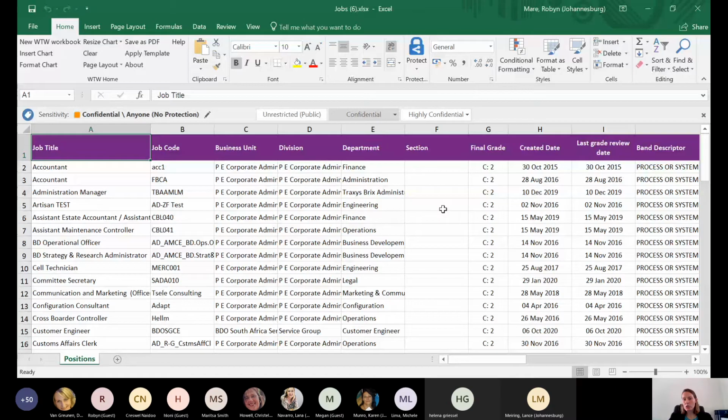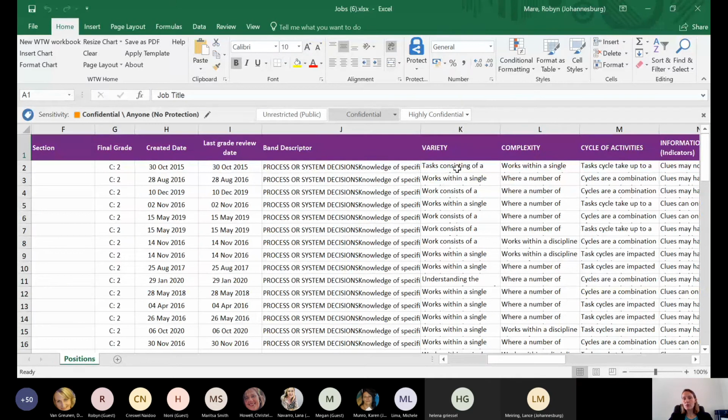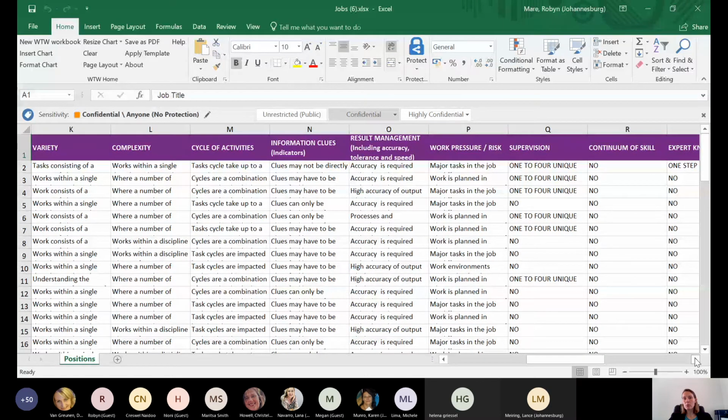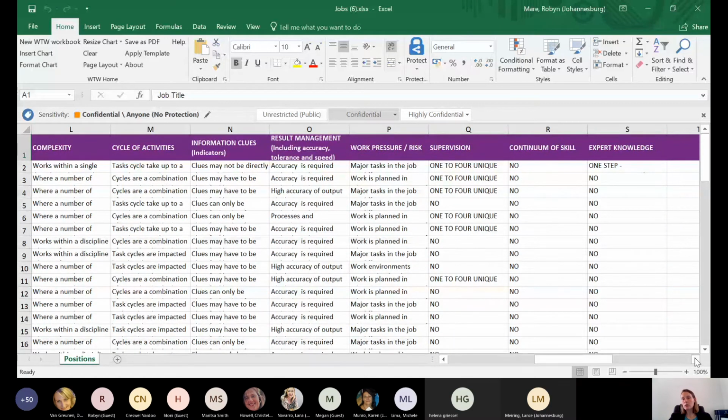So this is the summary of the project in essence, where you'll have all your job titles, your codes, etc. And I refer to this as your graded scorecard. So you can obviously filter this information, but again, we've got job title, the code, the business unit, division, department, section, the final grade, when it was created, and the last grade review. And if I scroll across a little bit further for everyone, it then encapsulates the banding descriptors. It's got your score for variety, complexity, cycle of activities, information clues, result management, work pressure, supervision, and then continuation of skill or expert knowledge.